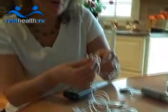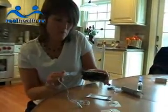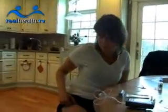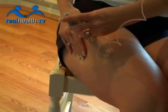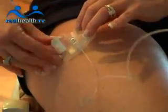Then you need to attach the syringe to the tubing and insert it into the pump. And normally I would insert the catheter into my stomach or my back, but for demonstration purposes I'm going to use my leg. Clean the area, and you just press the button. It's inserted. Tape it on.